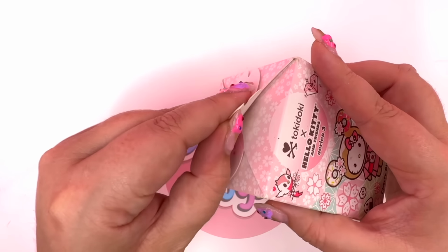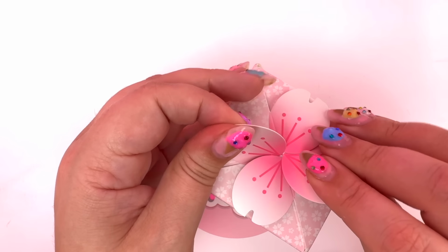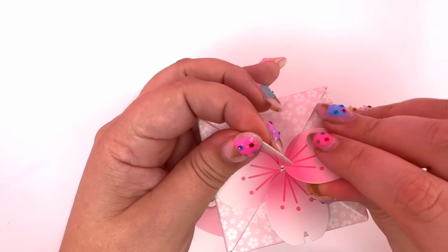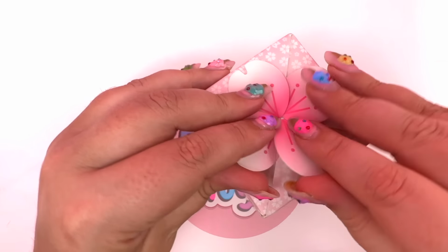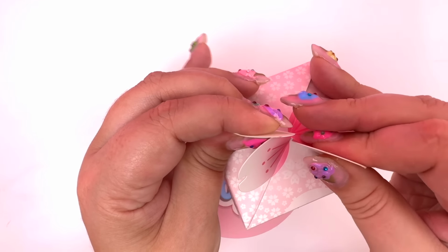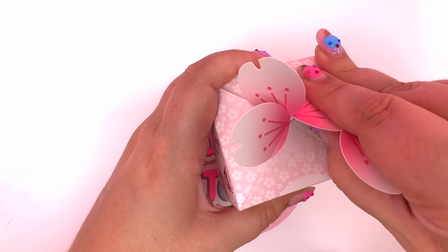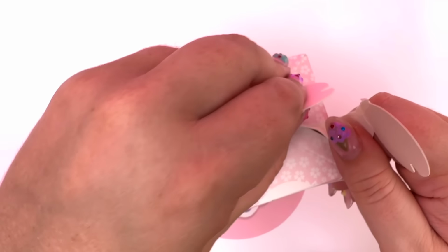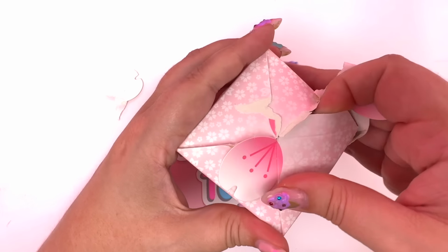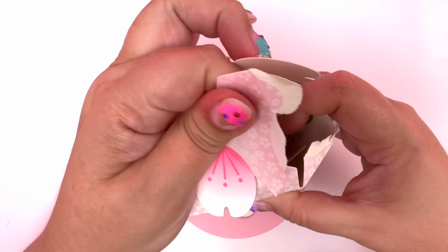I don't want to mess it up. It is so pretty. All right, let's go ahead. Let's see here. How do I open this up? I don't know how to open this. I'm gonna guess that we just kind of pull it. No? That is a-okay. We have to get into this box. So let's go ahead and tear the top of this box open. Let's see here. Let's go ahead and open it this way.